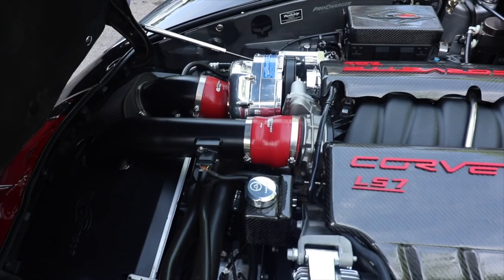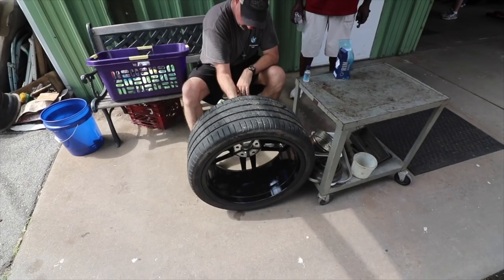He hasn't done any internals, it's just all bolt-ons. Yeah. That's why I did all mine in like March. Yeah. That's brilliant.